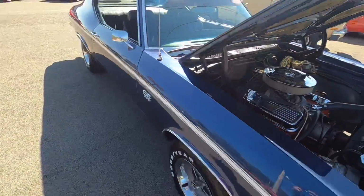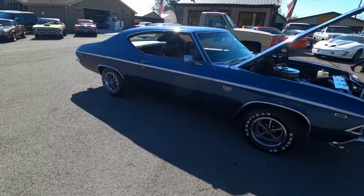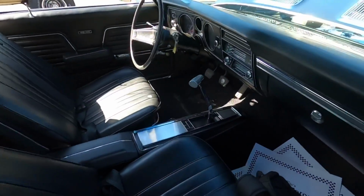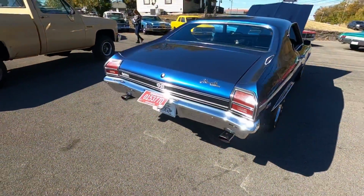Actually, overall, this is a beautiful car. Of course, we'll be taking it down the road, test driving it, seeing how she runs and drives. If there's any flaws, I will point them out. This one does have the 4-speed transmission, the bucket seats with a console, dual exhaust out the back.